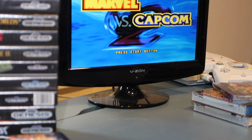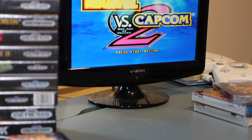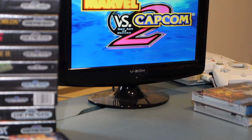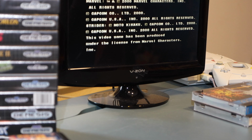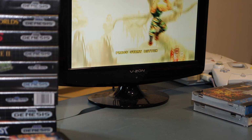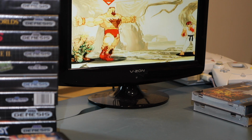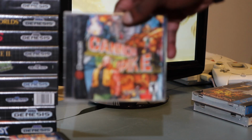But I did have a fake version of this game because I could not find one at a reasonable price. But lo and behold, I was surfing through and I found one which is pretty much 40%, if not more, probably around 50% of what it's normally going for now. And that is Cannon Spike on the Dreamcast.